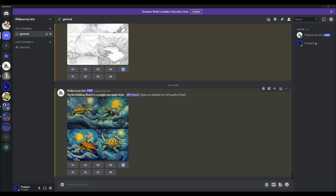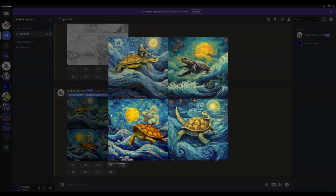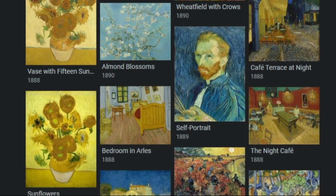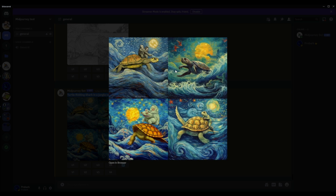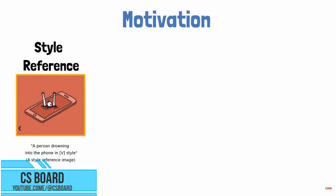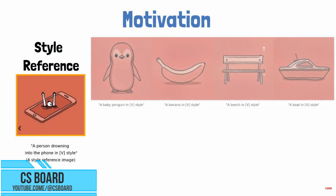For example, if you were to ask for a Van Gogh style painting, Midjourney would give you that. However, Van Gogh has many different styles of paintings from his collection, so it might give you the style of one painting or just mix the styles together. But Style Drop fixes this. Basically, you upload an image or images that you like the style of, and then you ask Style Drop to make an image using that style.